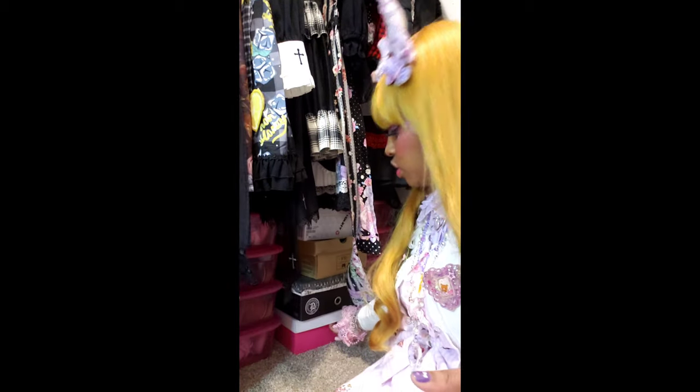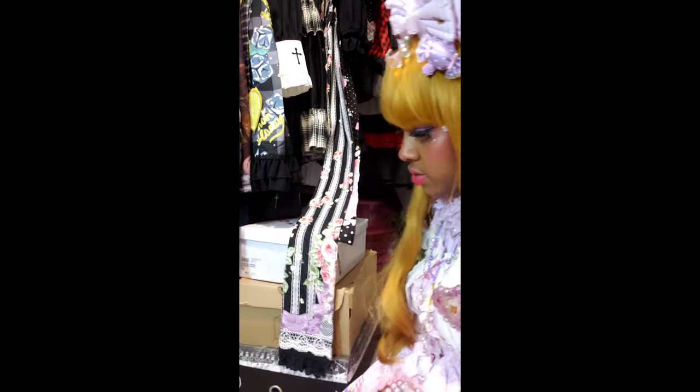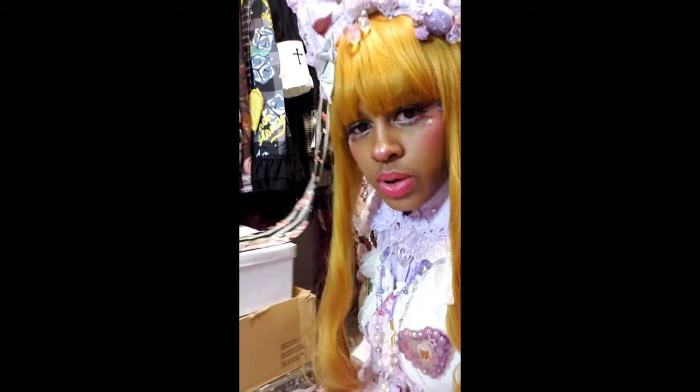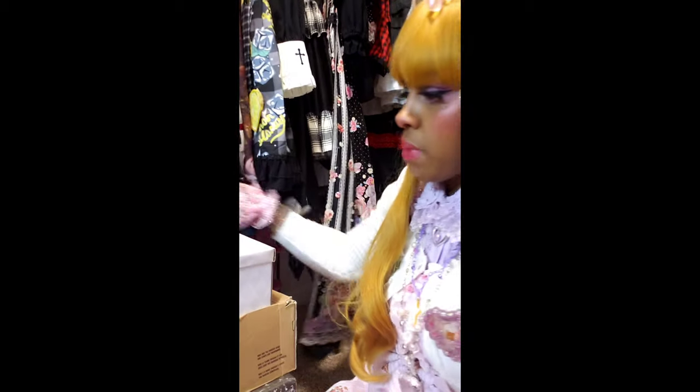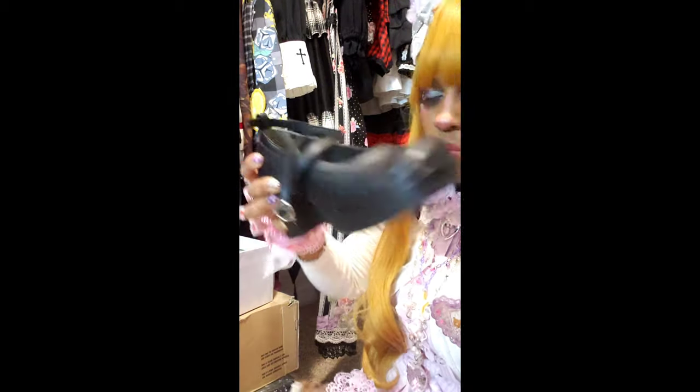Then next, I have shoes that cannot fit in the small boxes. So I have sequestered some normie shoe boxes for my Lolita shoes. So these, I have these strappy black ones that I wear a lot.